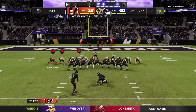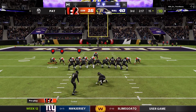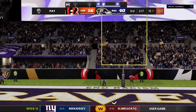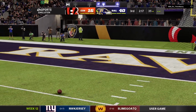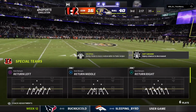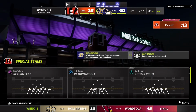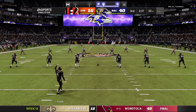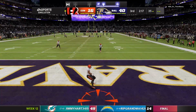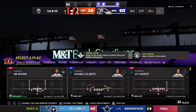Now Tucker to add the PAT. And that is off the left upright. It's no good. So with the missed PAT in his rearview mirror, he goes back out to kick this one off. And this will be a touchback as that sails over the end line.